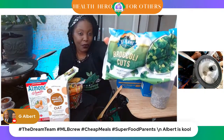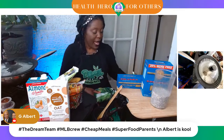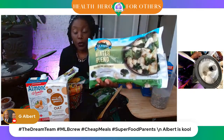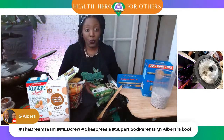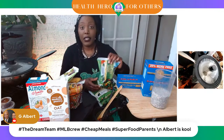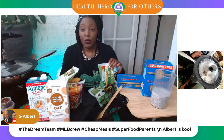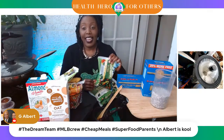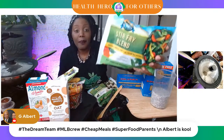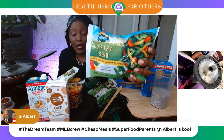And they always have the stir fry mix as well. So I do have the winter blend, which is broccoli and cauliflower. And y'all know those cruciferous vegetables are crucial in giving us that sulforaphane, which is in the broccoli and all of those things. Those are the things that help us fight cancer. Stir fry also has the broccoli in it.